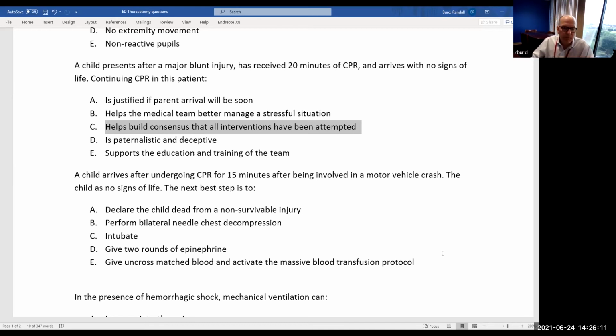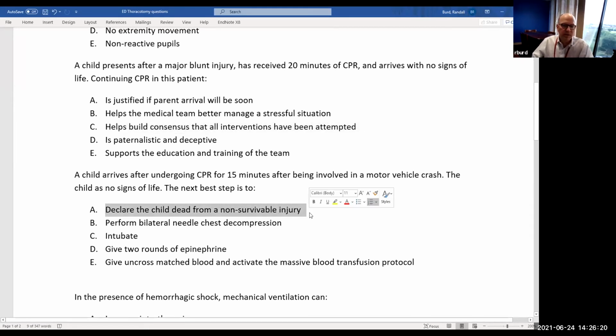So I hope by now that you know that this child meets the criteria of having a non-survivable injury, and that the child should be declared dead from a non-survivable injury. And the focus of the team's effort should be establishing the time of the CPR, the mechanism of injury, and the presence or absence of signs of life. These additional maneuvers are futile and will not have any benefit for the patient.